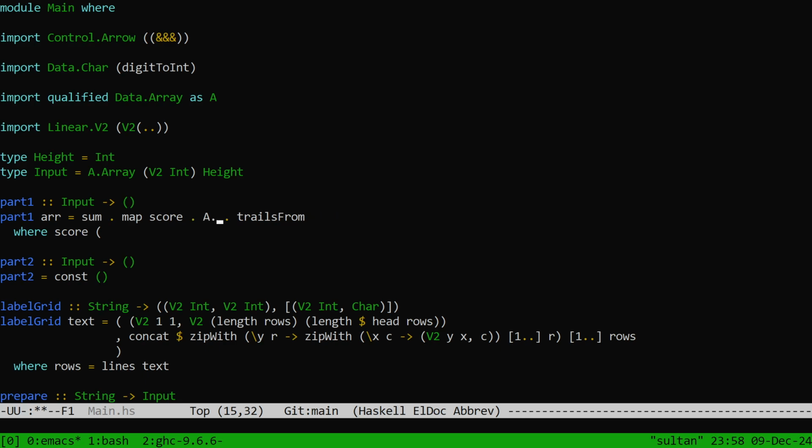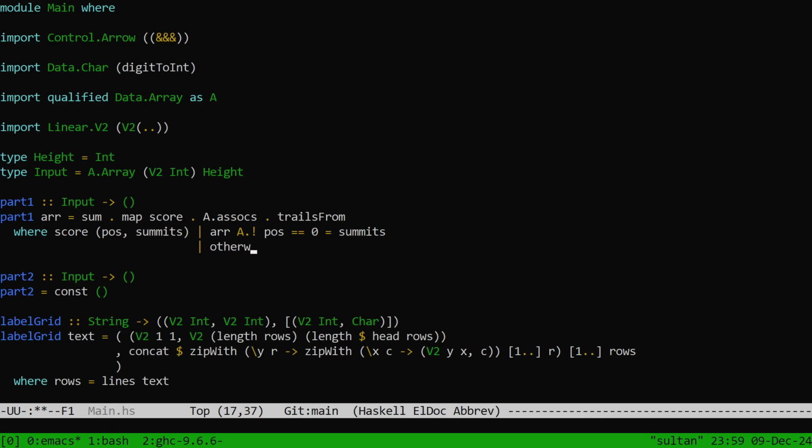So I think I can just say a.assocs instead, get the index and the value, and then use the index to look up in the original array. Score of pos, summits. That's a good one. Number of summits, where it's going to be R a lookup pos equals 0 equals summits, and otherwise equals 0. So if in the original map this position had a 0 in it, i.e. if you look up the position in the original map, you get a 0, then we count the number of summits reachable from there. Otherwise, we simply count as 0.